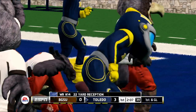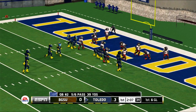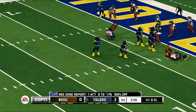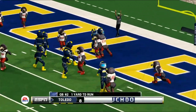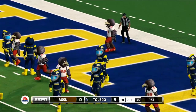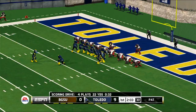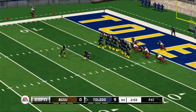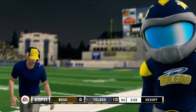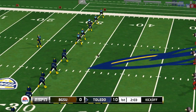Quick throw. There's very good chemistry between these two. They like to run through all their routes before the game. And I have to say, they look sharp before this one even started. He's going to try and scramble. Nice move, and he scores. He makes the PAT. A four-play, 23-yard drive, and they put up 7 points. So the score now, 10-0.